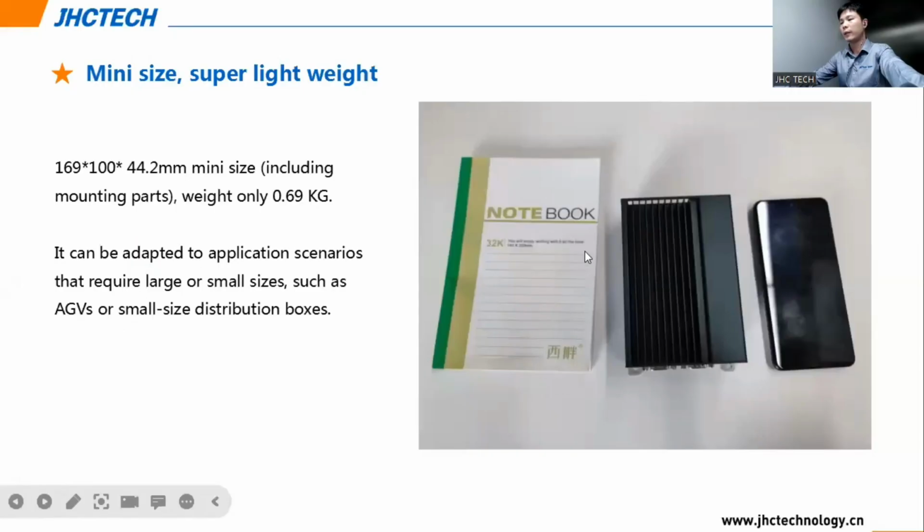Okay, here is a picture of the product. It has a mini size and is super lightweight, so the size is like our mobile phone, and here is a notebook. With this small size, it can be used in things such as AGVs or small distribution boxes.